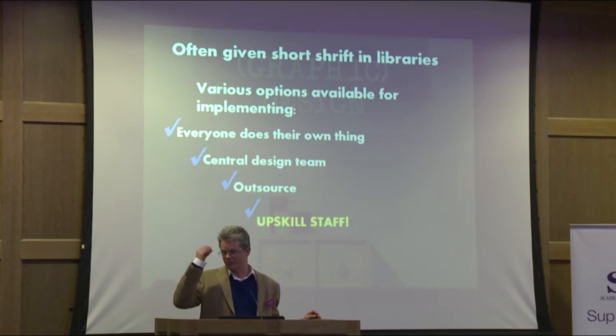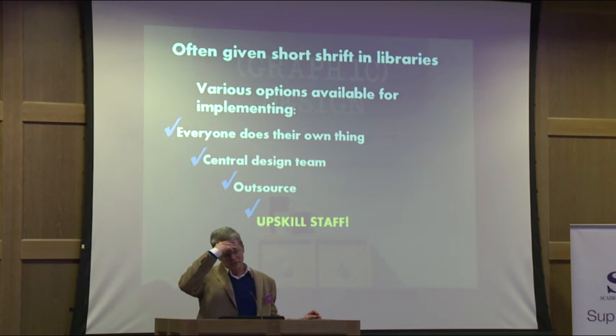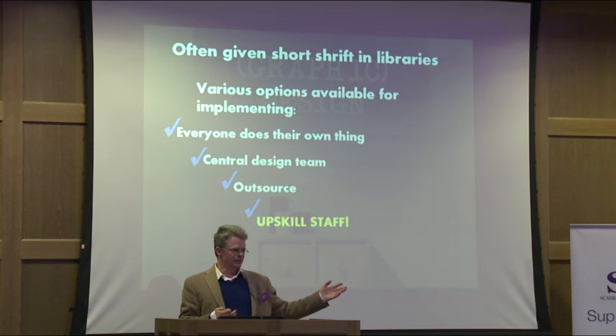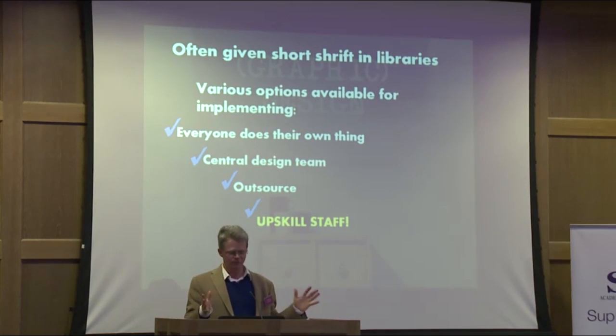We have different options, of course. If you're in an academic library, you can have everyone do their own thing, different units. You have your client services, your collections. Everybody's doing their own thing, creating their own guides. Everything looks different, so you don't want that. That's what we used to do. So we try to unify our look.